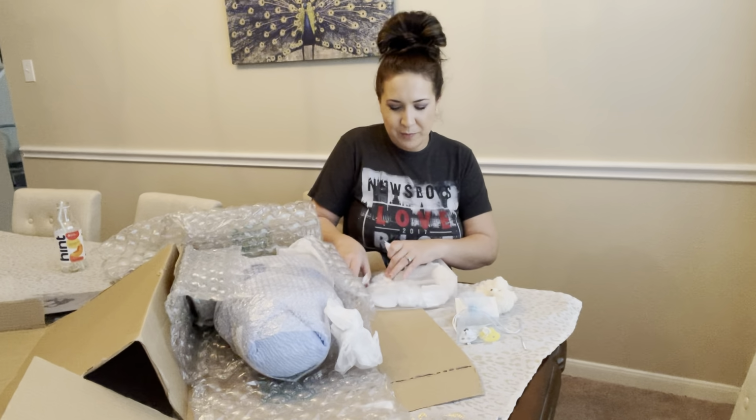Look at these socks. I actually, even though they're kind of, I guess you could say feminine, with the bows, I think they're super cute on boys in the navy blue. I love navy blue too.